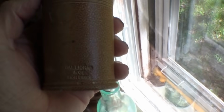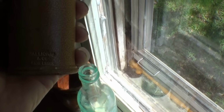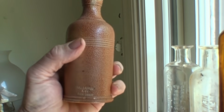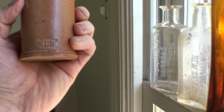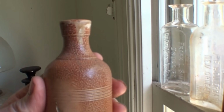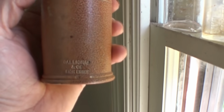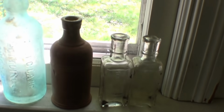This is an unusual bottle. It's a little, I call it an ink bottle, and it says Gallican and Company, Lay Essex, which was in England. And there you might be able to see a little bit better. It's stamped into it, but it's a real cute little stoneware bottle from probably the 1870s. I remember digging these out of 1860s pits before, so it can go back to the 1860s for sure. That's an old pottery, the Galakan or Galakan. I don't know how you pronounce that, but that's a pretty cool bottle. It's probably a $30 bottle.